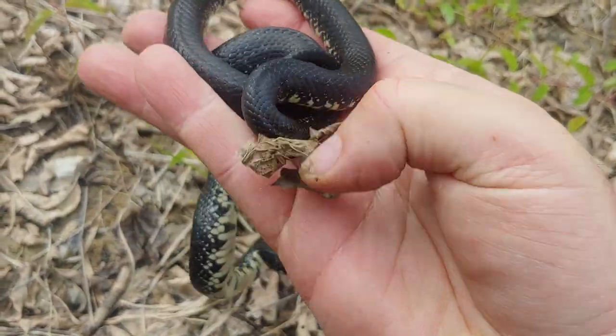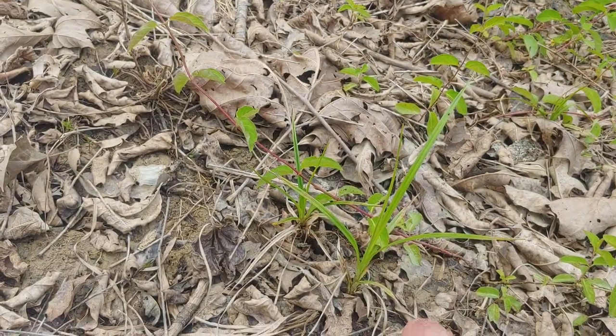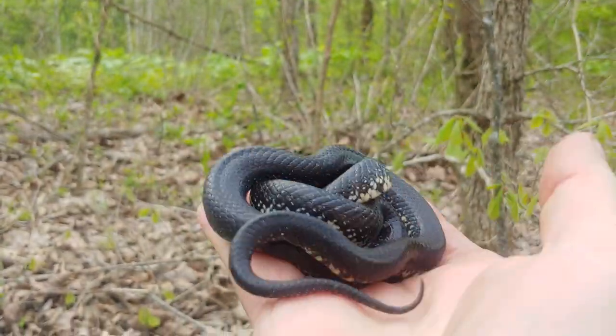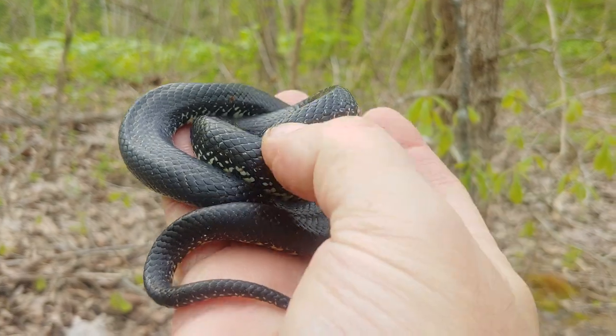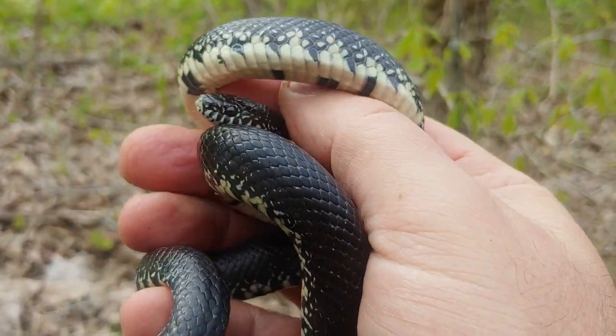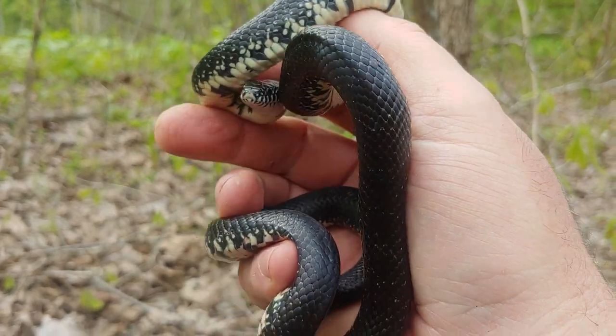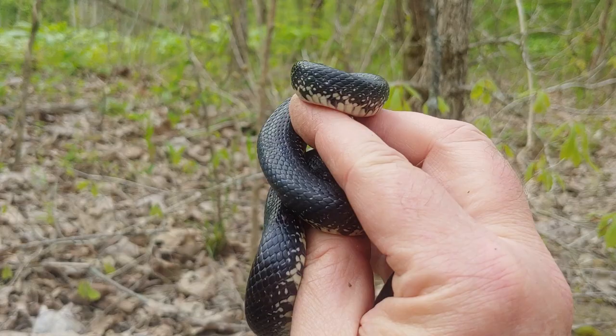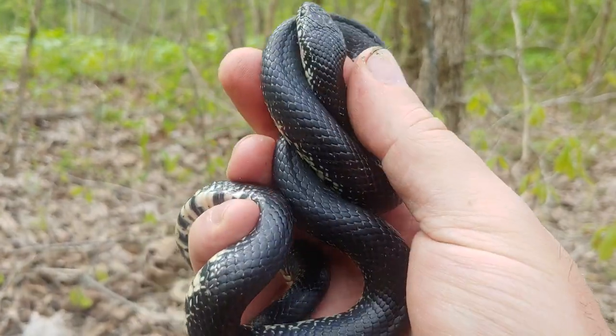Let's see here. Come on, buddy. Yeah, sometimes in the morning they'll kind of ball up a little bit like this. I think it's kind of a defensive sort of thing. Yeah, you can see how the neck's curled there.